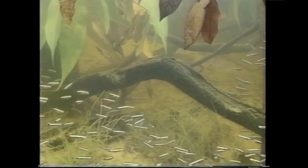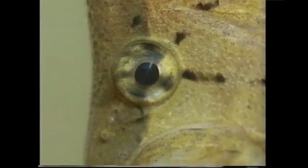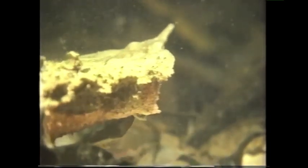From ocean to river, and yet more disguises and nasty surprises. Those little neon tetras had better be careful, because something somewhere has got its eyes on them. A hungry leaf fish. And if that doesn't get you, then there's always something else lurking. A matamata turtle, to be exact. Looks like a matter of life and death to me. Ooh, there goes another one.